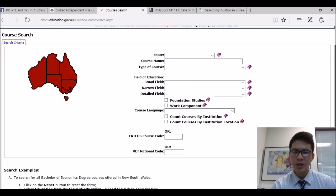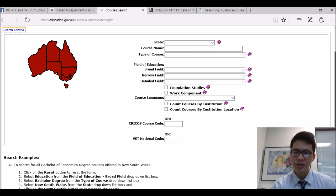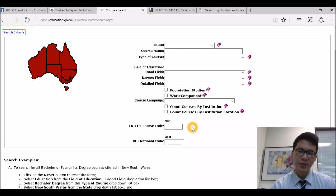Now, if you are an international student, you will surely receive a COE, and on that COE you will see your CRICOS code. This CRICOS course code is very important because you get a lot of information about the course by knowing this code. So let's say this is the code.